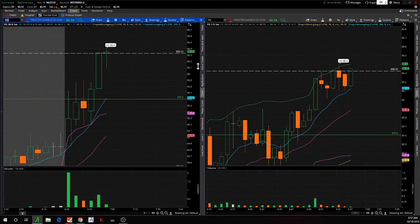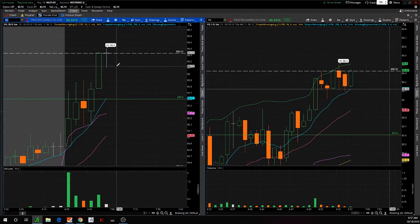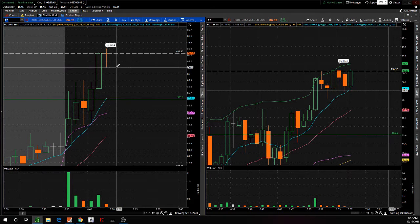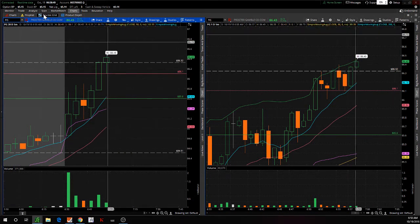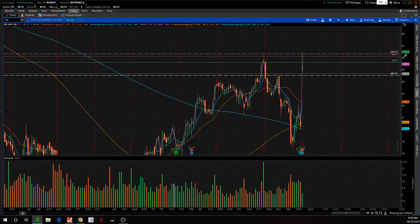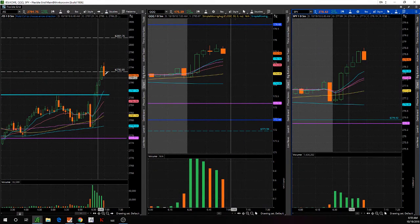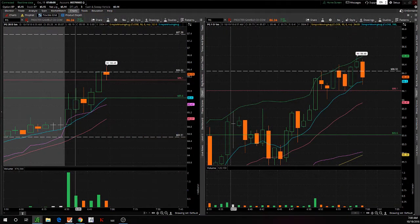But, oh look, PG might actually break. Okay. If this breaks the high of this candle, I'm going to put my stop here at 86.10. If this surges up to 86.60 or above, I'm going to probably take off some profit. See the market starting to turn here after this huge move up, so I'm a little bit cautious to go long at this point.